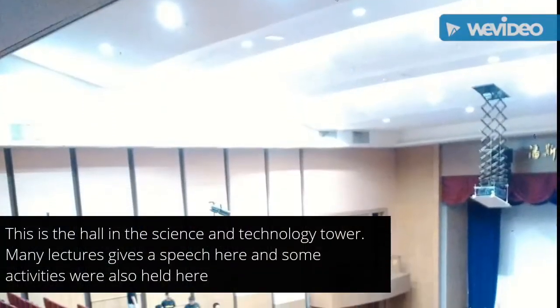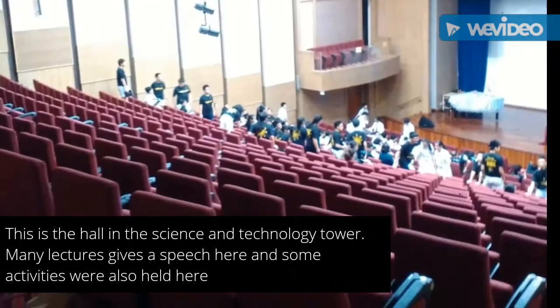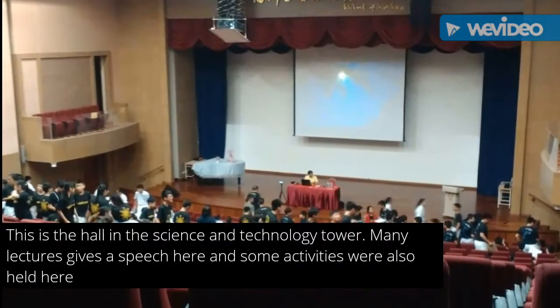This is the hall in the Science and Technology Tower. Many lecturers give a speech here and some activities were also held here.